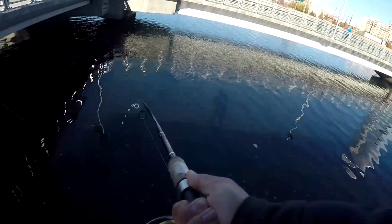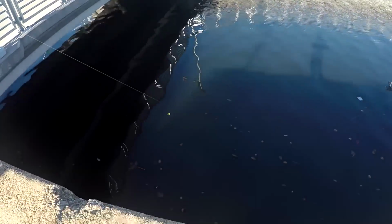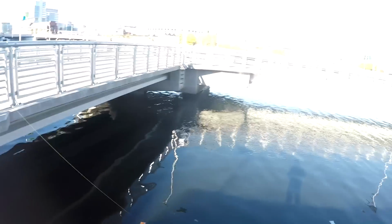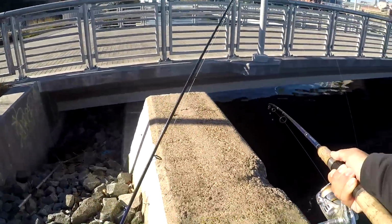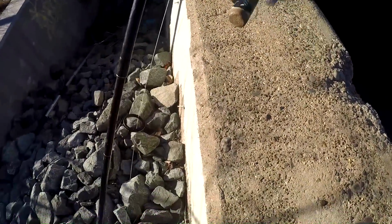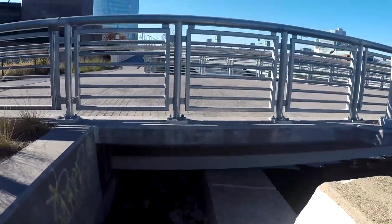Oh yeah. Legit, fellas, legit. Check the size of that fish. This is a legit fish from the Schuylkill River right here. Wow. Let me get the net. That's a nice fish. Nice fish. This is a solid one.